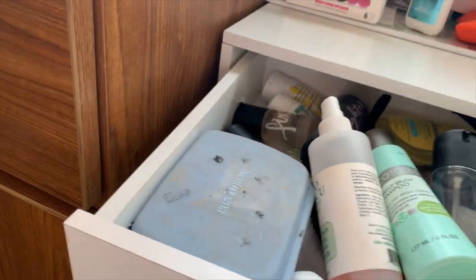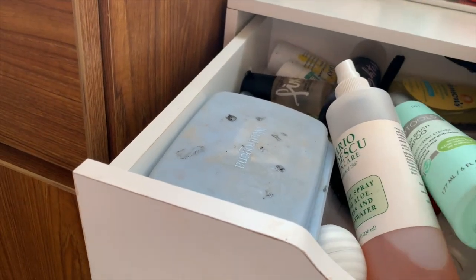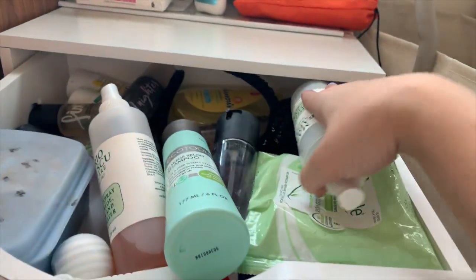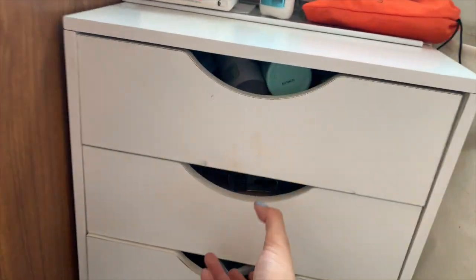And then I have more cleaning stuff, like stuff I used to clean my brushes, like this. There's a spray, and then baby shampoo. I use baby shampoo sometimes, but then I got that shampoo to actually clean your brushes for Christmas.